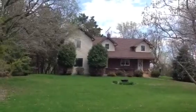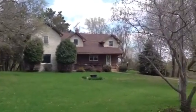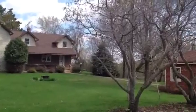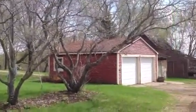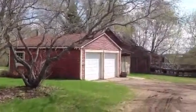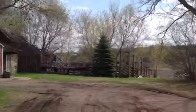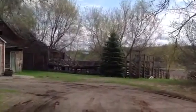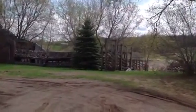We've now moved into the front yard of the property. There you see the house. It's got a front porch, a back deck, 5 bedrooms, 3 bathrooms. As I move around, it's got a detached 2-car garage. The building in the distance doesn't really have any value, has work to be done on it, and probably more of something you'd remove. As I move up closer, you can see there's some fencing on the property.